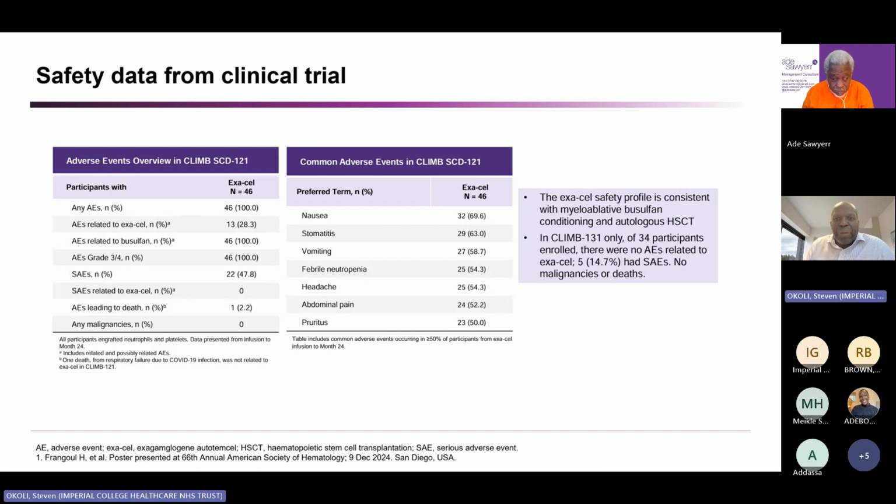As long as none of the patients have relapsed, it is safe. They've had no deaths, thank God, apart from a patient who developed COVID in that period before they actually received their treatments. Unfortunately, that patient developed respiratory failure and died from succumbing to the disease, but they hadn't actually received the treatments as yet.